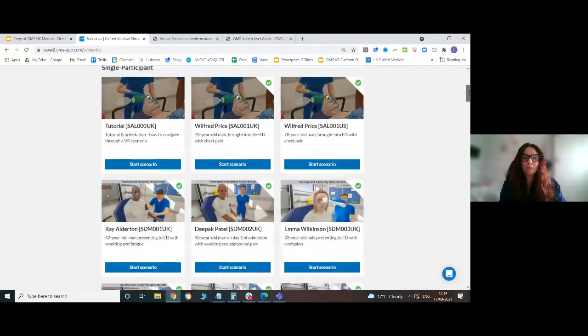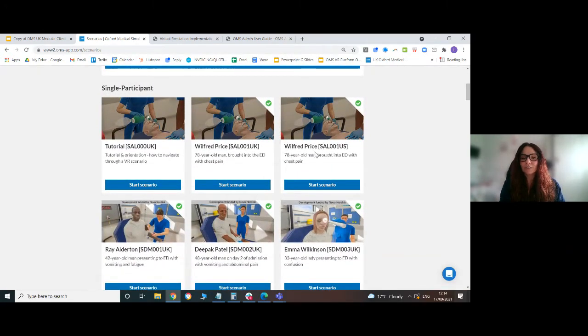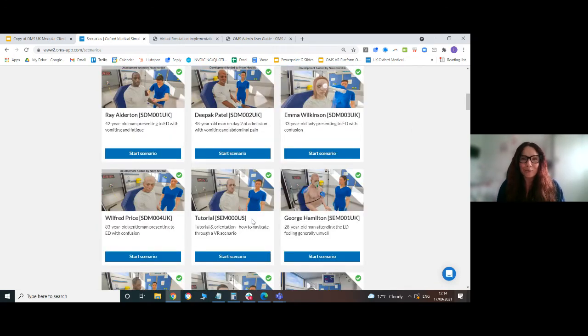As I scroll down, you will notice different tiles. These are all different scenarios, different experiences. You will notice it doesn't tell you what these experiences are because we want that person to walk in to these scenarios as if they were walking onto a ward. They don't know what they're going to be met with.